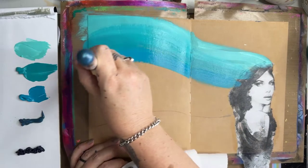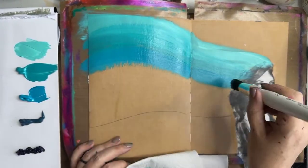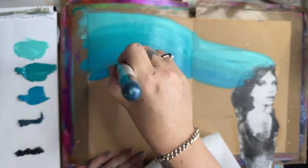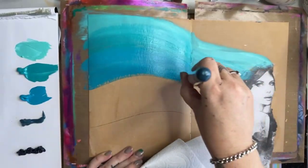I will go back over the top. Then I'm going to go in with this next colour, which is just a fraction darker. I haven't really worked out what I'm going to do in here yet, but we'll cross that hurdle when we get to it. Should be right.